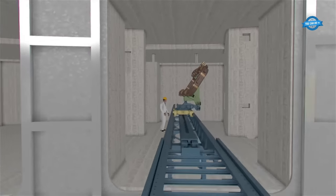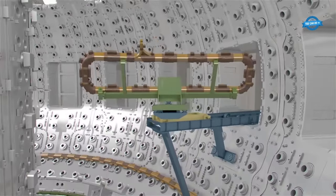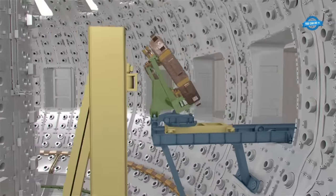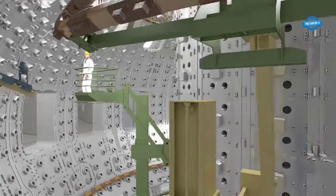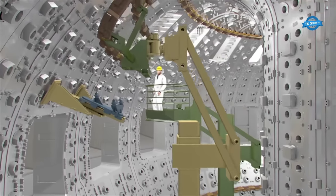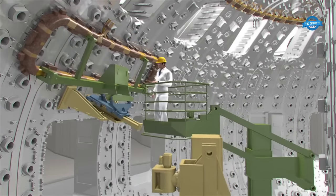The next components to be installed are the ELM coils and their feeders. They will help control plasma instabilities called edge localized modes, hence ELMs. There are three such coils foreseen for each of the 9 vessel sectors, the individual weight of each coil being 1400 kilograms.